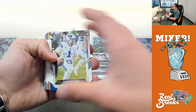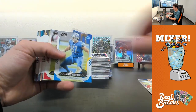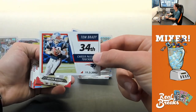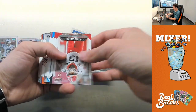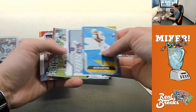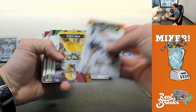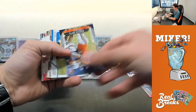Throw that up on the showcase. Then we got our base rookie, Zach Wilson. Get all the big names sleeved up. And Victor D again, scorecard. Our one per box Tom Brady insert, 34th career passing touchdown. Jalen Waddle base. There's Rashad Bateman for the Ravens. Jalen Guyton, scorecard. Najee Harris base. Ja'Marr Chase, Bengals. I'd say that's definitely worth it.